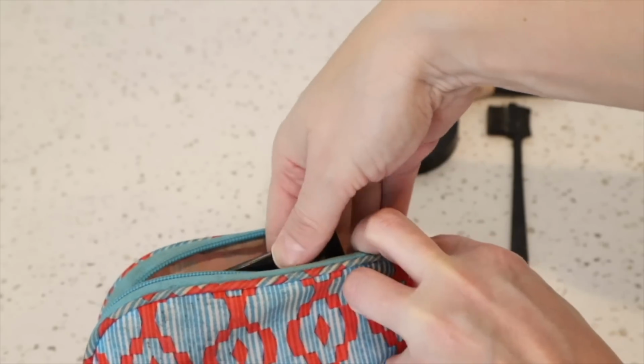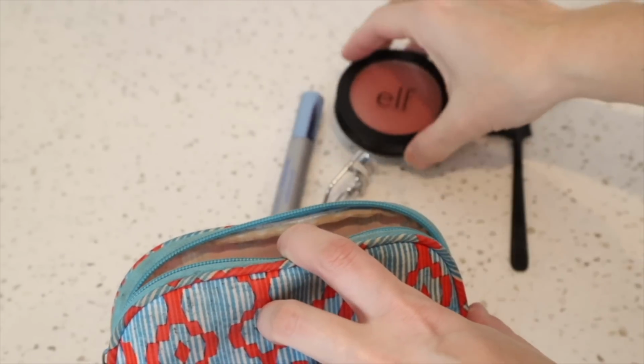You'd be helping someone else out and freeing up space in your makeup bag at the same time.